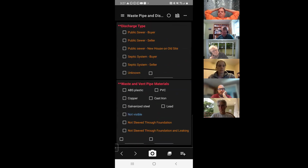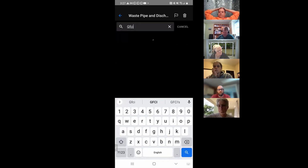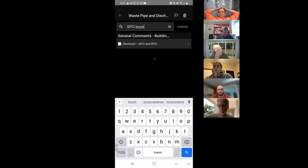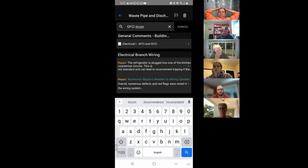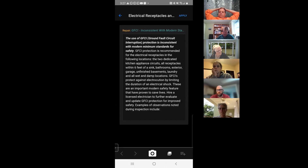And the one here, the bottom right with the plus mark, this is a global library search. So this is really cool. Notice I'm in the waste pipe and discharge section. Well, I can come up in here and put GFCI inconsistent, and it's going to start searching through my comments. Look at that. It found the comment I wanted, inconsistent with modern standards.